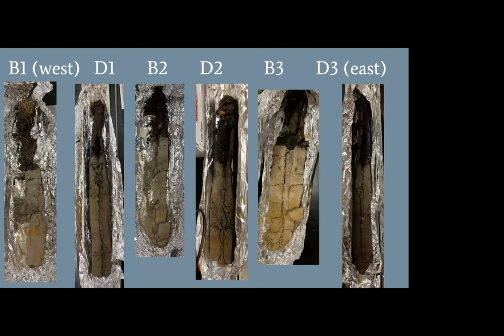So on the B day, we went out and took three cores 20 feet apart and marked them with ribbon. And we brought them in to analyze them. And after that analysis, we wanted to go back out and take D cores. So we took the D cores in between the B cores. So all of these cores are 10 feet apart. But right now, it's difficult to see their internal structure, so we washed them.